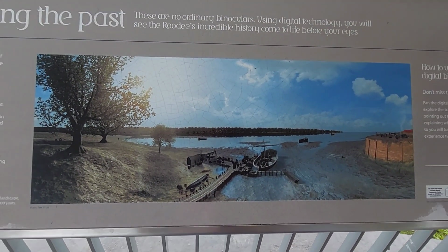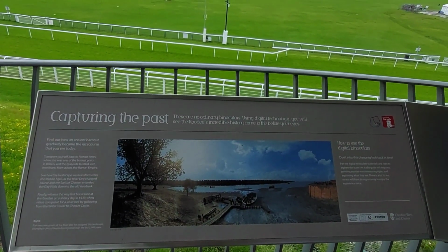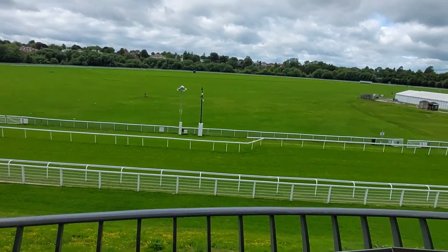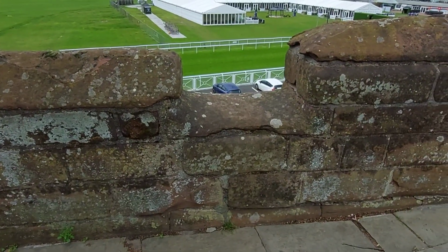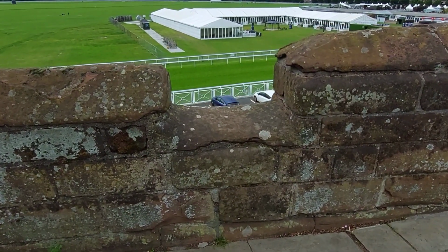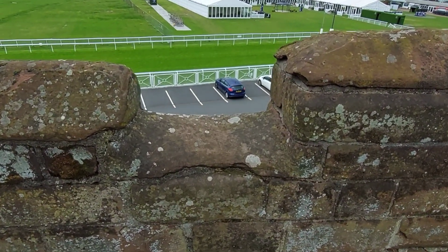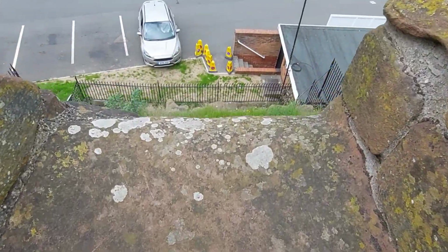And further around there's another picture which is one of my favourite bits of the walls, where it shows all the boats docked, all the old ships. Dotted around the walls kind of by the racecourse, these little indents here, which I believe were kind of to be able to get on and off the boats. I presume these to be ladders or something on the other side to get onto the boats.